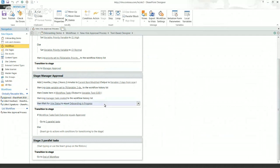And then this part was a frustrating part, because 2013 workflows kind of are frustrating. And this one little thing is that usually I like to just have a workflow run and do what it's going to do and be done with it and be completed.